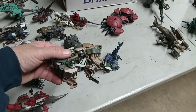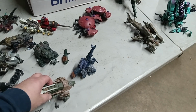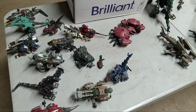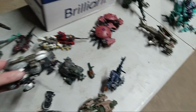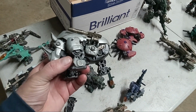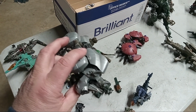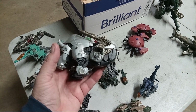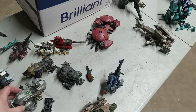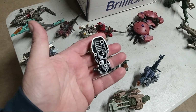This guy's missing a leg and a couple of other pieces. But Zoids were cool back in the day. If you got a chance to play with these when they first came out, way back in the 80s, early 90s, it was just really a neat toy. You build them, and then they motorize, and you can make them walk. It's kind of cool. So here's the Rhino. He does have a broken leg. It is here. But broken leg.